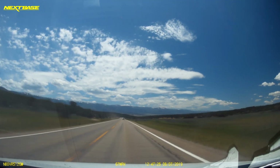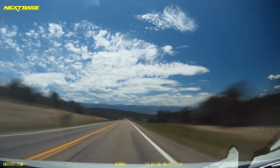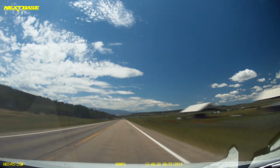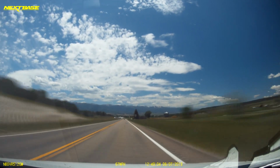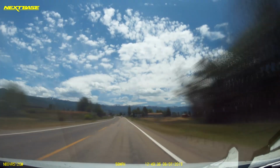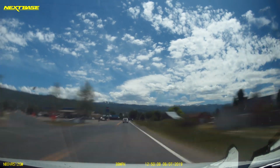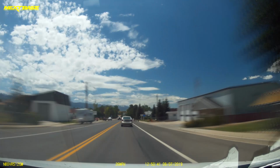And those mountains up ahead are all connected to the Wasatch Range. This is the southern Wasatch Mountain Range, but it's one continuous, almost unbroken range all the way from the northern state border all the way south through the state. And we're entering the town of Fairview here. Nice community of about 1,000 people.